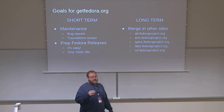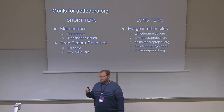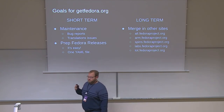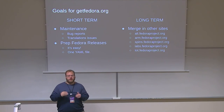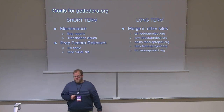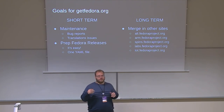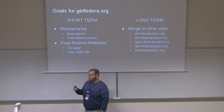Every Fedora release and Fedora beta release, the website needs to be updated. In the new system with Frozen Flask, it's really easy. There's one YAML file. It's kind of all self-documented. So you go in, you update a couple variables, and the site is updated. It's pretty nice.